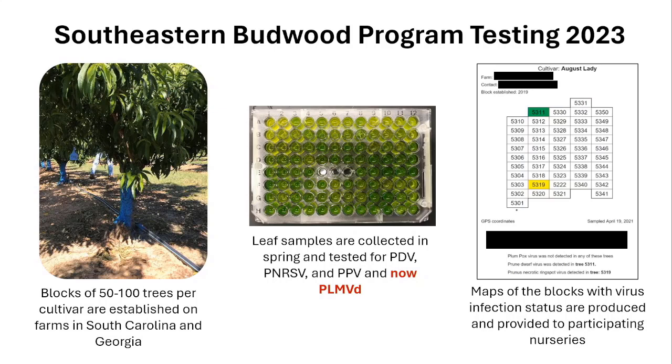For the viroid, I would be concerned. If you see a couple of viroid positives, that will spread out. I think we've seen that in the early.